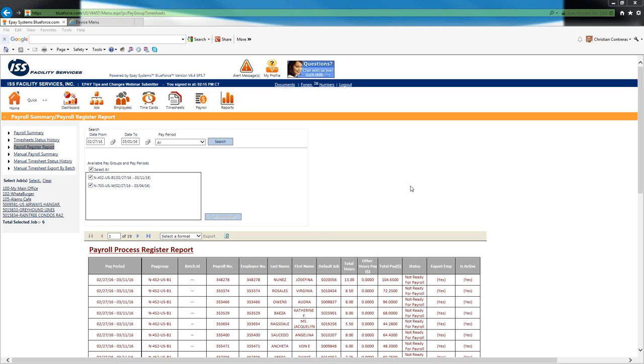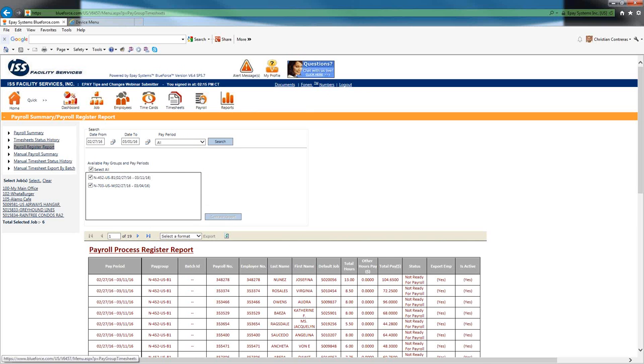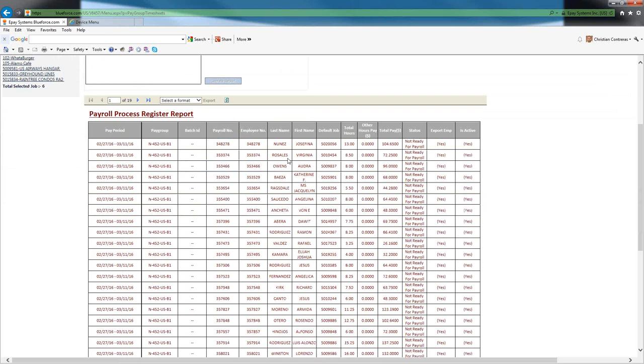So that is the payroll process register that you should be running all the time, just to make sure that everything is good to go. Even after you've approved and verified the payroll summary screen, and everything is good to go and everyone shows ready for payroll, it doesn't hurt to run this report one last time, just so you can verify that this report also shows everyone ready for payroll. Obviously, you can save this off as your receipt that you did your payroll, and these are the amounts that everyone was destined to be paid. So that's your payroll readiness section.